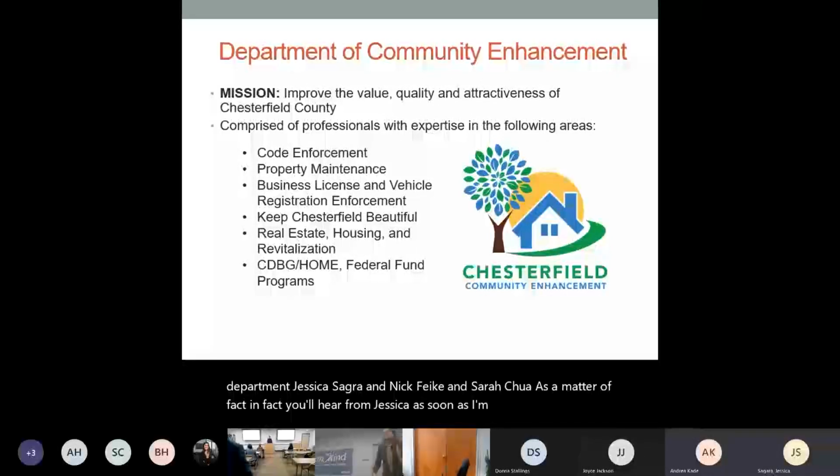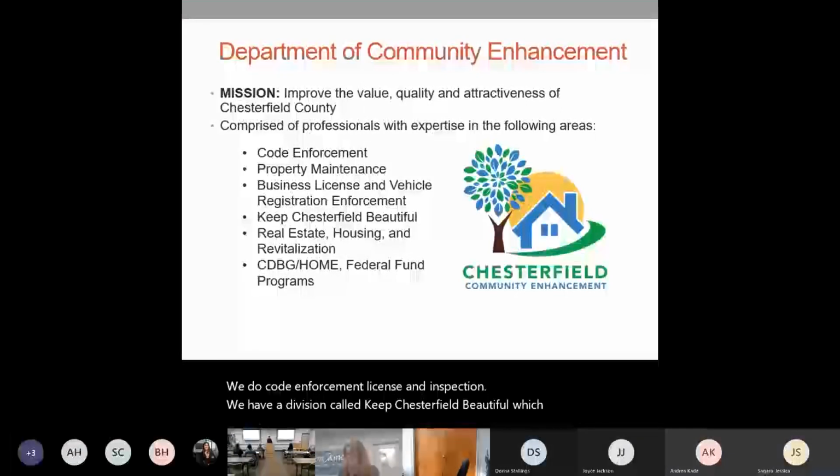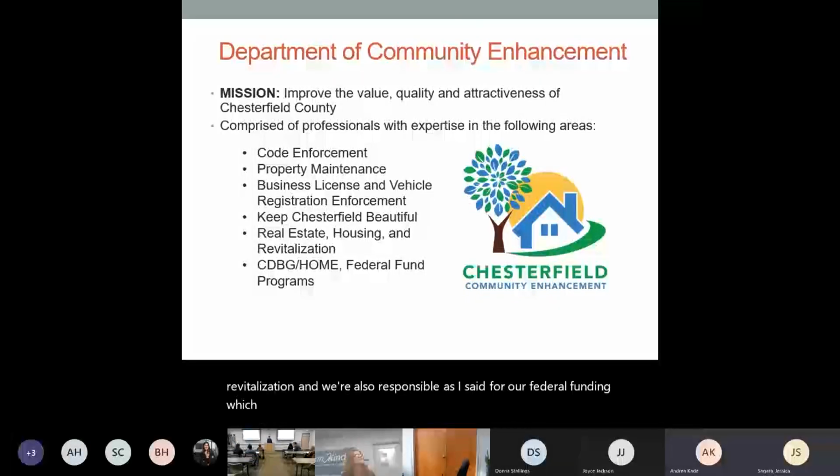I just want to introduce you to the department in case you don't know anything about community enhancement. I myself have been here almost 5 years. The department has been in existence for about 6 years. It's kind of a strange amalgamation of parts, so to speak. We do code enforcement, license inspection. We have a division called Keep Chesterfield Beautiful, which is like what I like to call our public works department, and real estate, housing, and revitalization. And we're also responsible, as I said, for all our federal funding, which is the reason why you're here today.